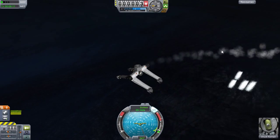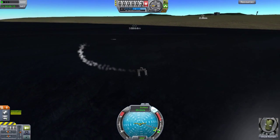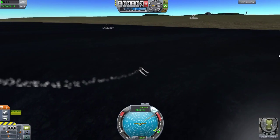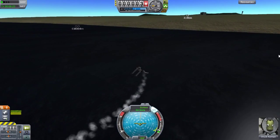Round and round we go. I'm not touching any keys right now, and yeah, we're still going in circles. Huh. Well, it's a boat that's good at doing donuts, and it can do it for quite a long time, because look at that fuel efficiency.